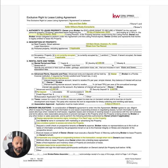So we're going to check over here that he's asking for the first month. We're also going to check, and I see that I didn't do it on this example, so I do apologize, but the advance month, which is the last month, we're going to check that as well. And he's also requesting a security deposit in the amount of $2,500.